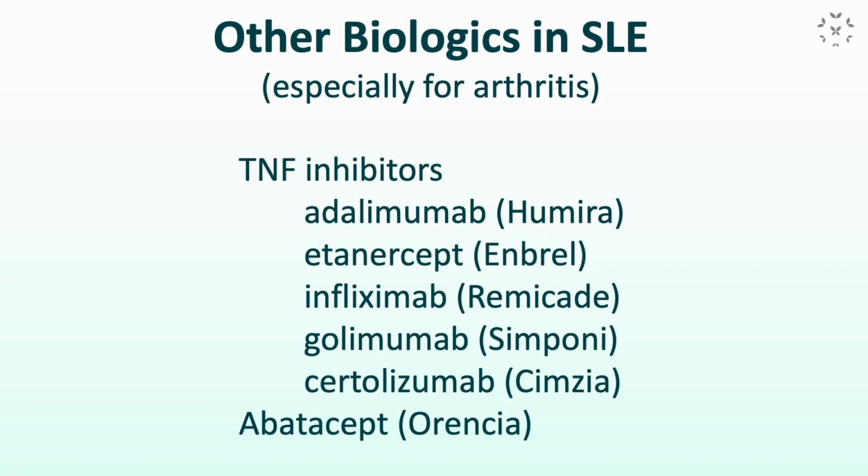But there are other biologics that we use. For example, the TNF inhibitors. These include medicines like Humira, Enbrel, Remicade, Simponi, and Cimzia, and then abatacept, also called Orencia, that I mentioned earlier. Now, all of these drugs, by the way, they're FDA approved to treat rheumatoid arthritis, and that seems to be the best place in lupus patients. They seem to help the inflammatory arthritis in some of our lupus patients, and that's where I primarily use these if other drugs are not working.